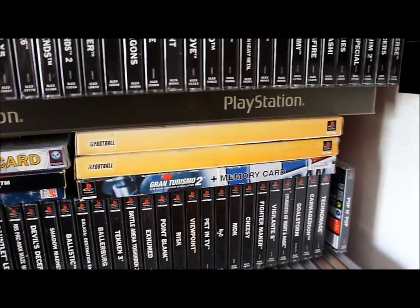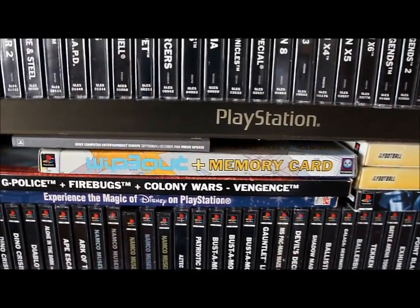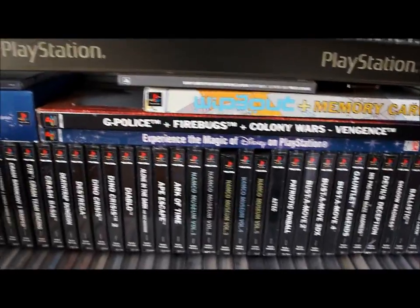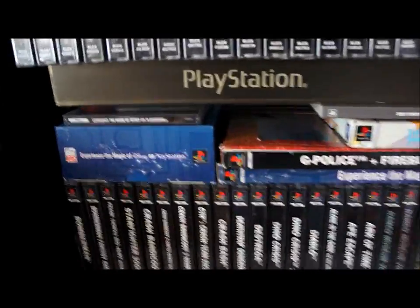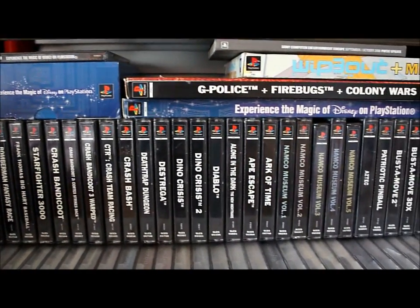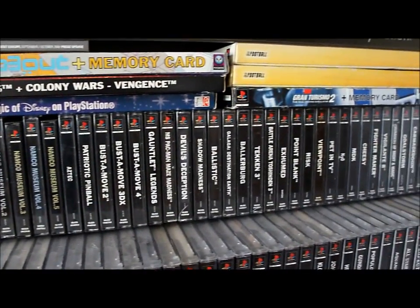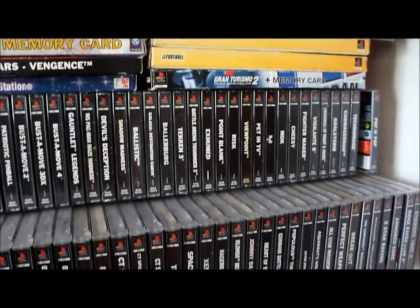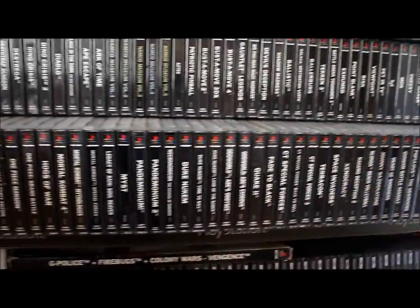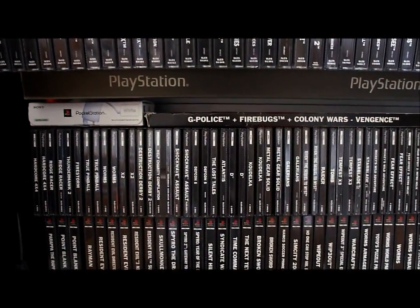Memory card sets. Wipeout memory card, which is actually really rare. Picked that up a few weeks ago. Disney set, long version, and the box version. Namco Museum set. I'm gonna speed it up a bit now, because else I'm not gonna make it in 15 minutes. Over here you have Pocket Station.